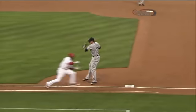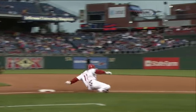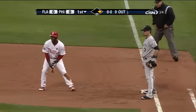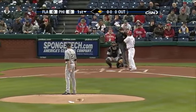That's a routine out, but you run hard, and you never know what could happen. Look at that ball go out of his hand like a screwball. And Jimmy does a great job of avoiding the tag. You never want to go head first into first if you can avoid it. In that case, good play. Very athletic by Jimmy Rollins, and he's aboard on an error charged to Hanley Ramirez, the 38th error of the year for the Florida Marlins.